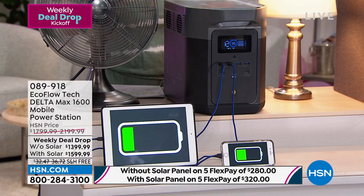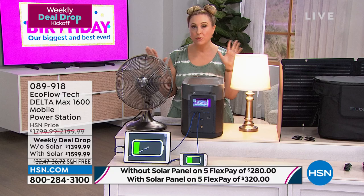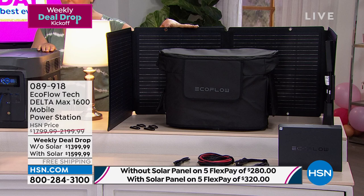We have an EcoFlow, and I really, really think you should consider it. And I know it's an investment, so we're going to do some special pricing offers and ways to get it home. I've got a choice. Either you get it with a solar panel or without. Here is the solar panel. The solar panel is on HSN.com by itself for, I think it's $400, and it might be on sale for $300. So for only $200, you can get it added.